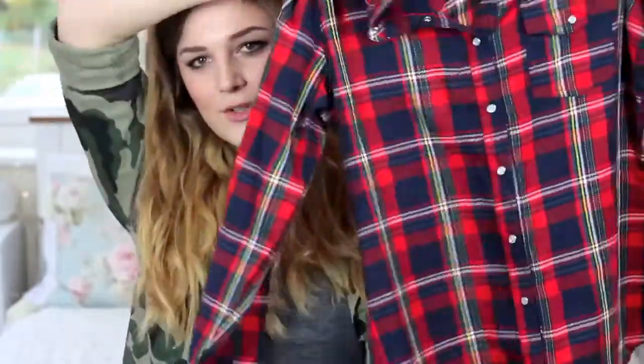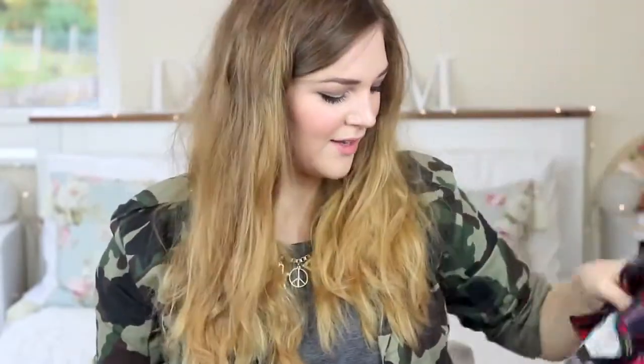Yeah, so it's just your average check shirt, but I like the colour and the print of the check, so I might get some little gold studs and just pop that on the pockets or something. Yeah, and that was £9, so that's a really good price actually.